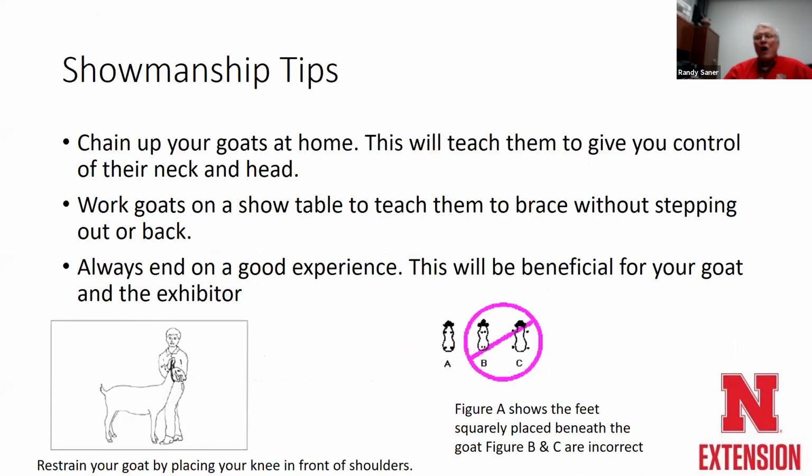Chain up your goats at home. This will teach them they're used to having a chain on their neck and head, and you'll have control that way. So work on them. I don't mean just tying them to a fence. I mean working with them with a chain. Tying them to a fence could be dangerous, and you could choke one down. So I would recommend using a chain when you're working the goat for a show.